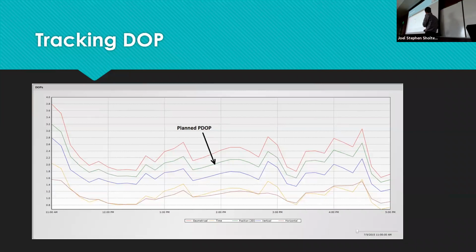So this is what a time series looks like for dilution of precision. The red is geometrical. We have time, position, vertical, horizontal. Geometrical is kind of the addition of everything, so it includes time and position. Position is the inclusion of your vertical and horizontal.